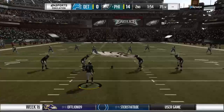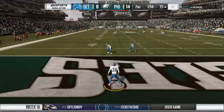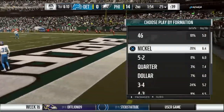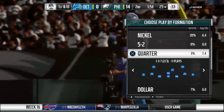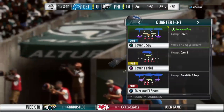Elliott now to kick this one away. And they will not get a chance to return this one as it's through the end zone for a touchback. The Lions offense, they get ready to head back onto the field. Already down 2 touchdowns here in the first half. This becomes a pretty important drive, doesn't it?